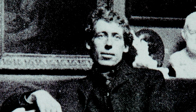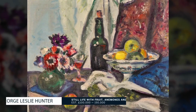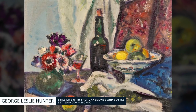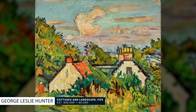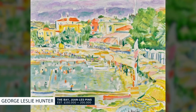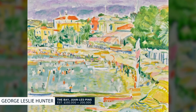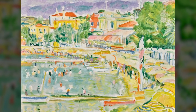George Leslie Hunter was the first of the Colourist artists that Harrison met in 1919. He, I think, was particularly intrigued by Hunter's work, as Hunter was the most varied of the group, and probably the most modern in his aesthetic. This can be seen in his painting, The Bay, Juan Lepin. Here you can clearly see the influence of the Fauvist artists, and in particular the work of Matisse.